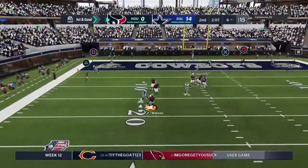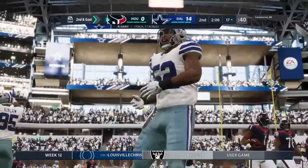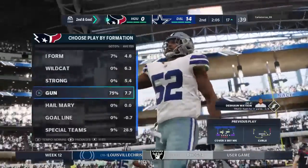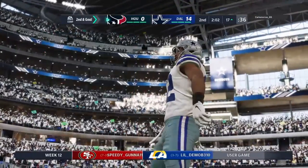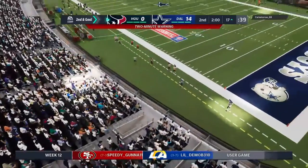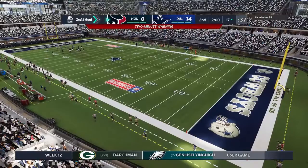Well, these guys have definitely been outplayed. And he's going to go down. Sacked right around the 17. Rashawn Gary in there to bury him for a loss of 11. Don't need it all back at once, but you figure they're going to need something here. 17 yards to go on second down.